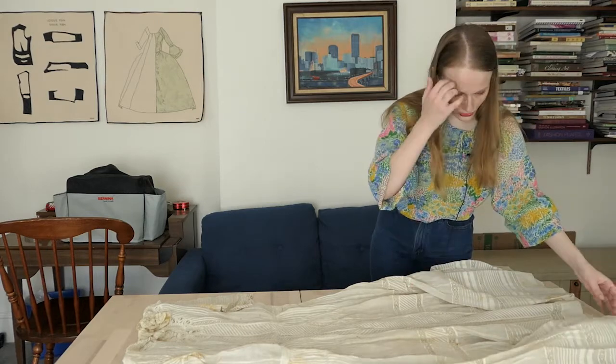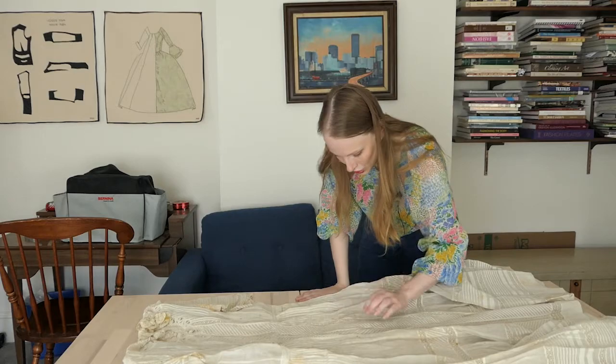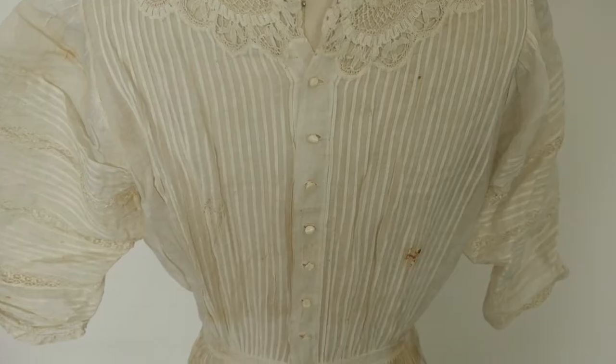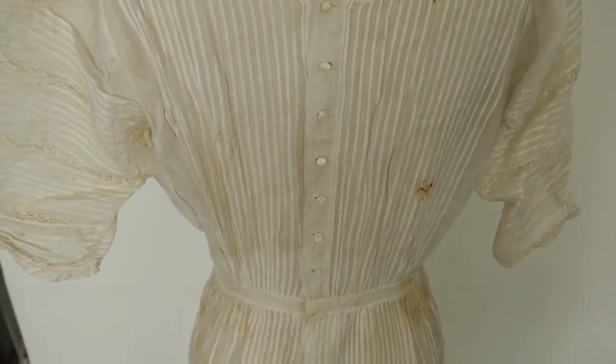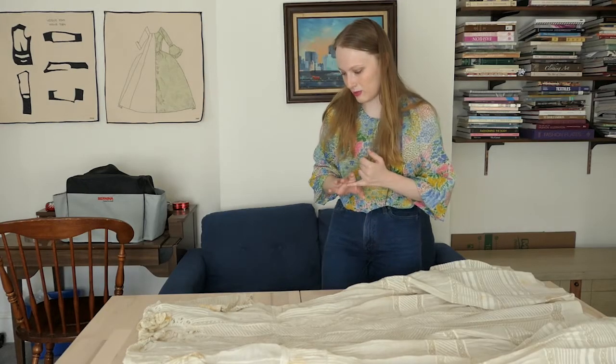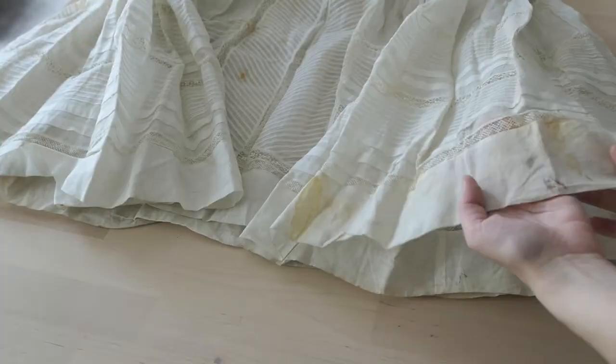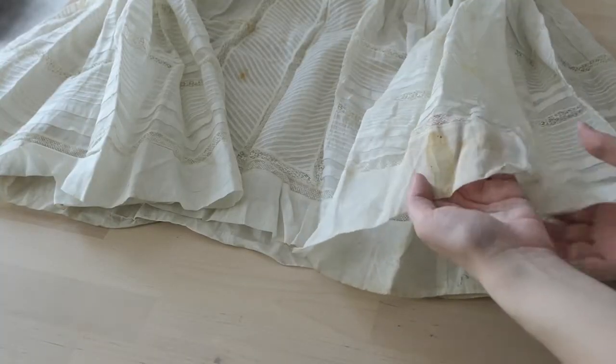And as you can see, this dress, although it is in pretty good condition, could use a wet cleaning because she's got a lot of foxing stains throughout. These foxing stains are dark stains. They can be caused either by microbial action or contamination with iron. Potentially, the stains at the hem could also be just general soiling in nature.